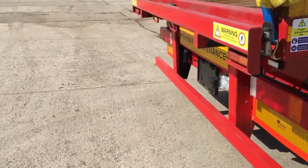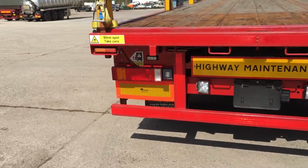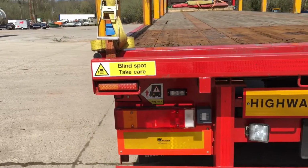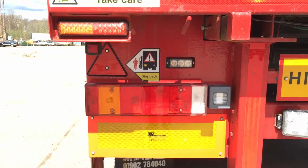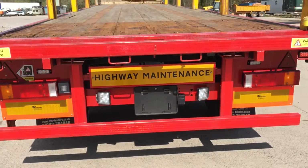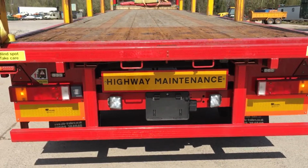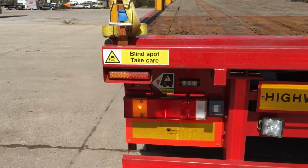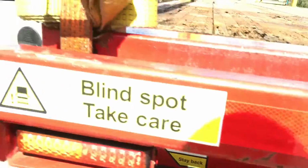We now come round to the back of the vehicle. As you can see, we have another warning sign and another blind spot take care sign, and also a stay back sticker to stop anyone passing on the inside. We also have conspicuity markings, extra large reverse lights for when reversing our trailers. We also have flashing lights on the back, which are currently off at the moment.